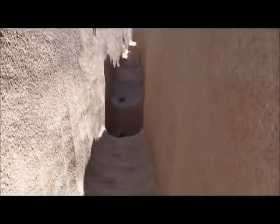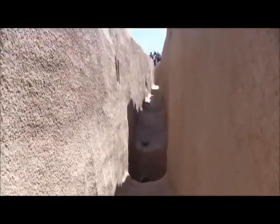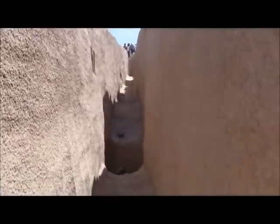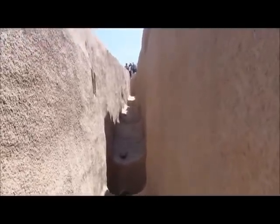All these scoops that we see are completely different than the conventional way of cutting and shaping granite in ancient times. And so it looks very much like there was some kind of scooping machine or mechanism that was able to cut out what this is.